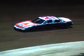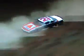And Dylan Young making his way up through the field. Now, remember, he started in the rear of the field there. He started 17th out of the 19 cars in this heat. There were 19 cars per heat race. And of course, the top 10 advances, as I said, into the main event. Top 10 of both heat races.